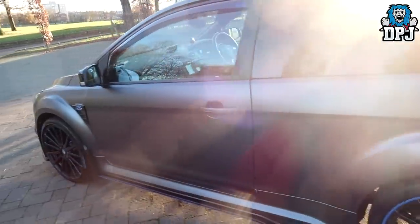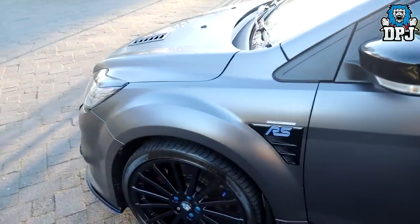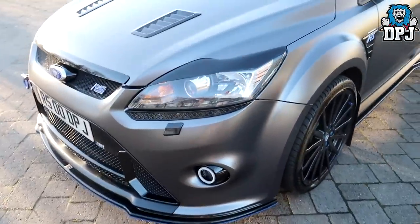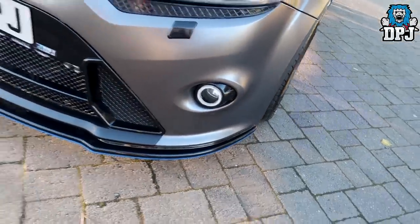But yeah, now besides the wrap, and again, massive shout out to WrapArt for doing such an amazing job. What else have I done new to the car? Okay, so you can see the halo lights here. I've put them on, one on either side.